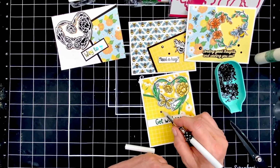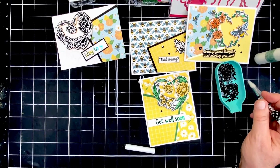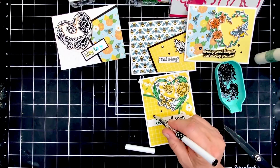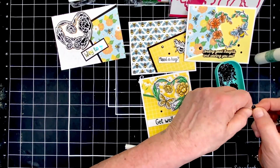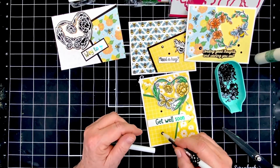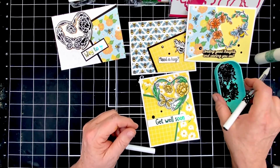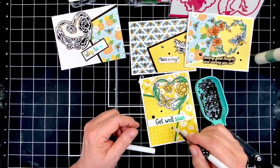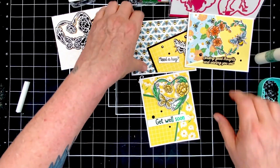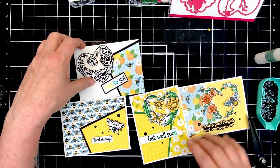There's a little goober on there of some sort. Where did that come from? There we go. Why are there goobers on these? I must have mixed up my embellishments at some point. It happens. There we go. So we've got 4 cards. Sketches 15 through 18, easy peasy.